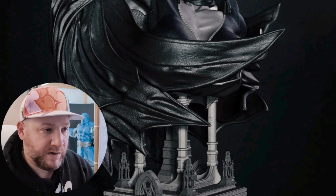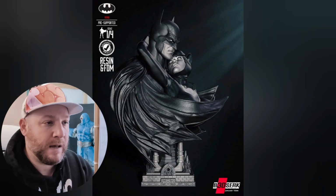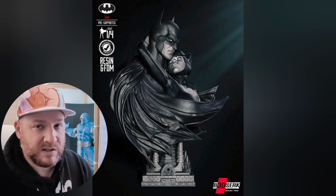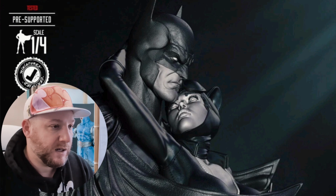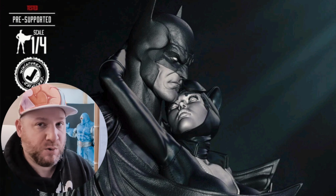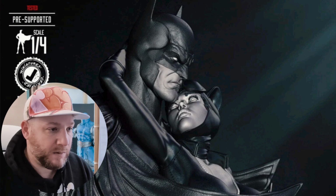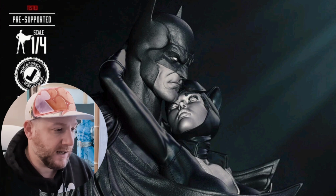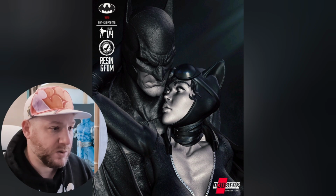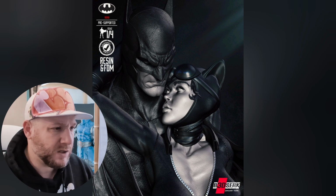Let's see. We have another angle. This one you can see where Catwoman's looking up towards Batman. So like I mentioned on the diorama, I think it works better from the side profile angle with them, as far as the portraits go on these two. So you have the option for the two of them on top of the base for a bust. So again, here's another photo up close of the two of them looking at each other. And here's one more photo.